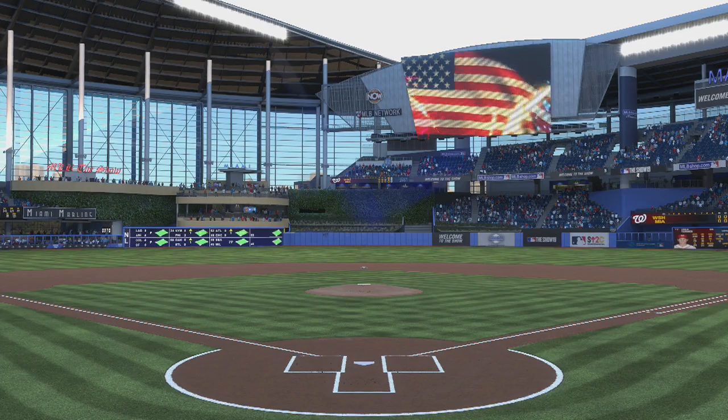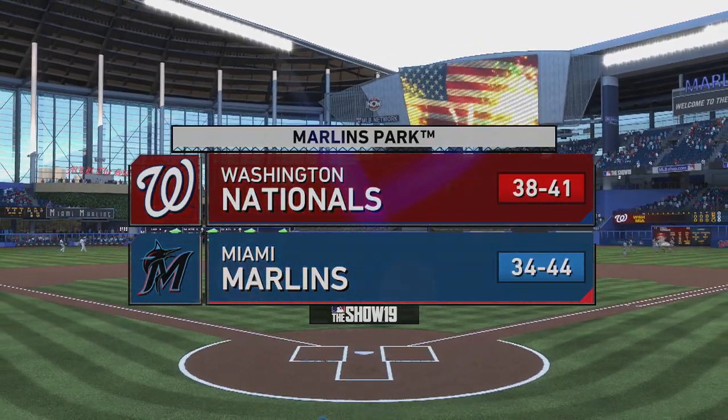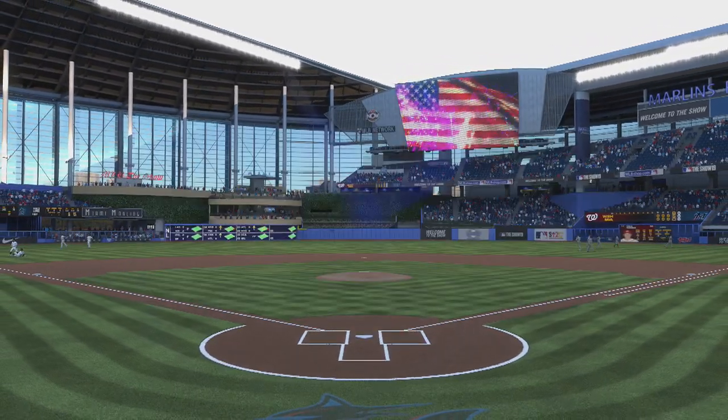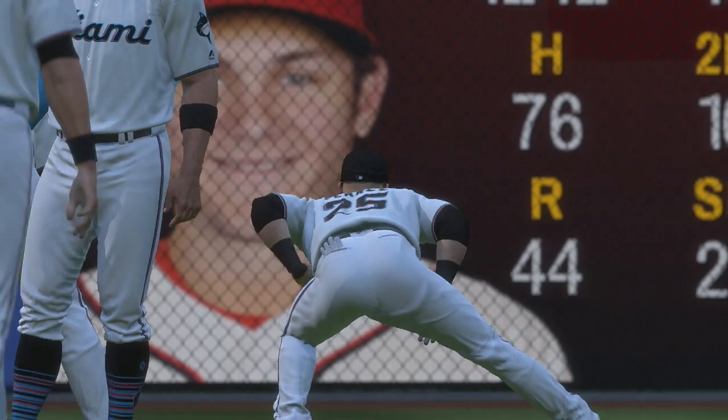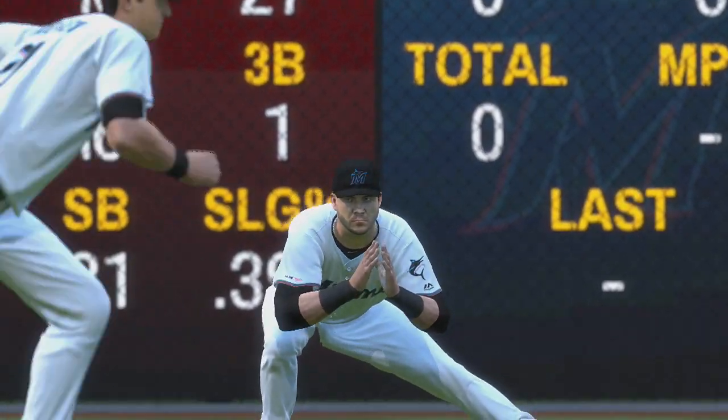First opened back in 2012. We're live inside the cavernous Marlins Park in Miami. Tonight, it's an NL Eastern Division showdown between the Washington Nationals and the Miami Marlins. Major League Baseball on the show starts now.